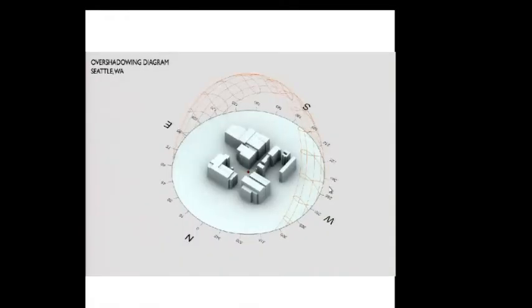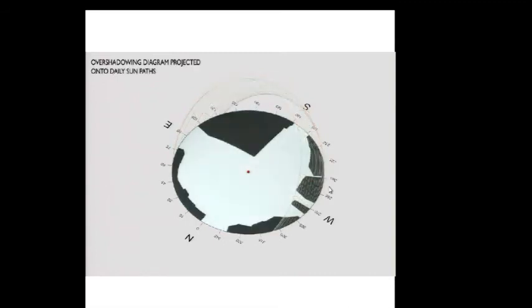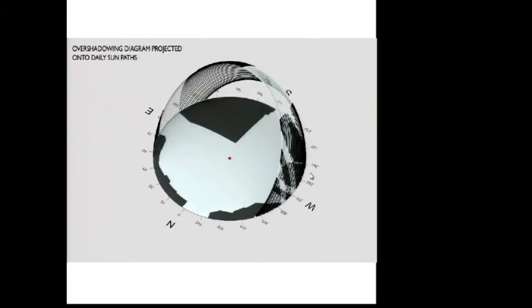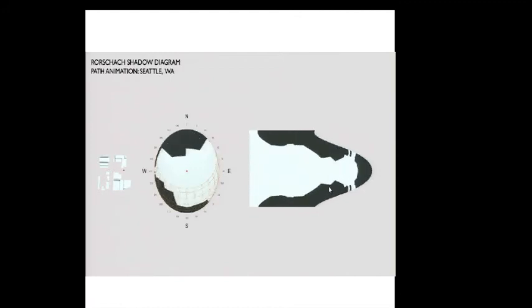So trying to figure out how to improve on that, the overshadowing diagram is great, but it's not very intuitive, and it's really confusing. It's difficult to explain to others. So we were thinking, what if we just projected these solar paths onto the overshadowed areas and then unrolled them? Again, this is all within Grasshopper, so we keep that automation going. And this way we can test this point at a whole bunch of different points on the site.